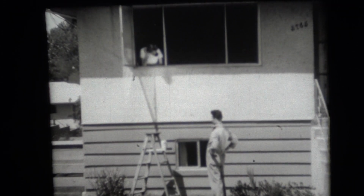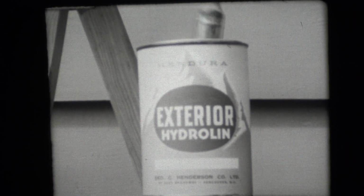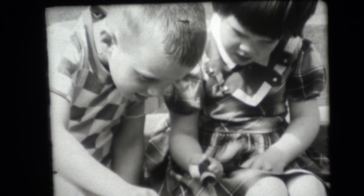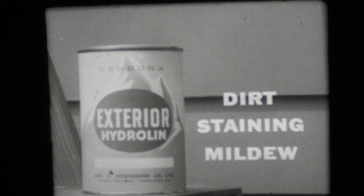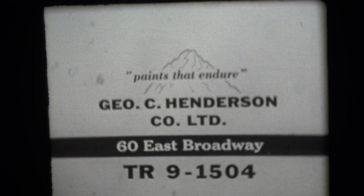Looks like a minion. There's the little lady who's responsible. Not that she did the painting, mind you, but she was the one that discovered something totally new in exterior paints. Hydralin. Hydralin lets you paint directly over the old surface. No special preparation, no primer is needed, and it just flies on. You get the protection, beauty, and durability of conventional oil paints, plus the time-saving convenience of water cleaning your brushes, rollers, hands, and clothes. Hydralin resists dirt, staining, mildew, and weather. Keeps its just-painted look for years. The amazing low cost of this wonder paint, just $7.95 a gallon. Ask about Hydralin today at your paint dealer, or call George C. Henderson Paints, Trinity 9-1504, for complete information about the new wonder paint.